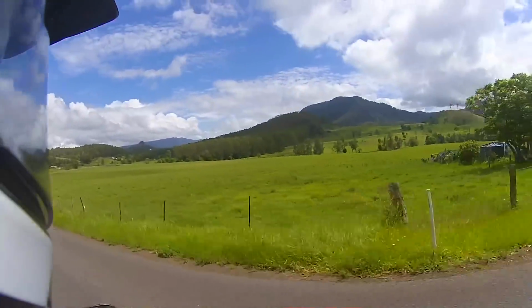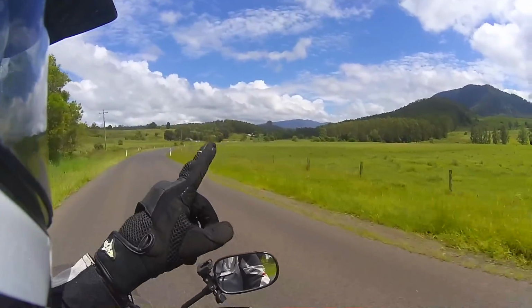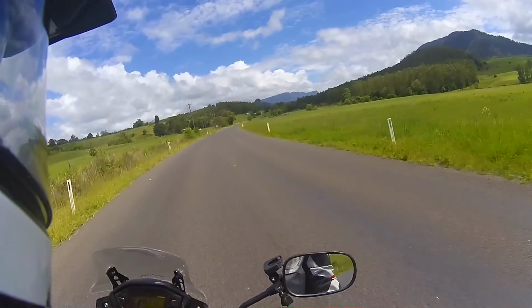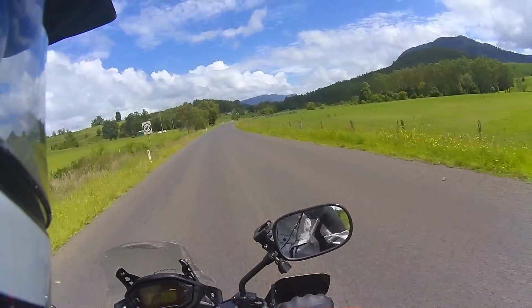So Blue Knob mountain there is the southern side of the crater. Those mountains we can see through the gap, that's the border ranges, which are the western side of the crater. Slip in the little gap in between.